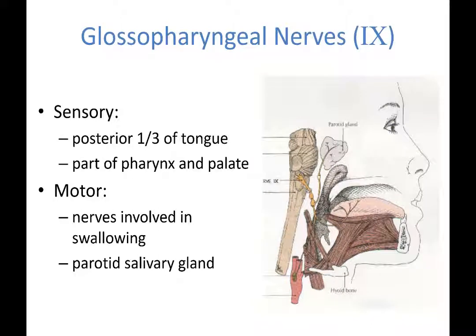So the glossopharyngeal, which is nerve number 9, that one is going to the back of your tongue. So it's actually helping you swallow. You know, when food goes to the back of your mouth and you just automatically swallow, it's also going to some of your salivary glands. But you want to think of that as more of your swallowing.